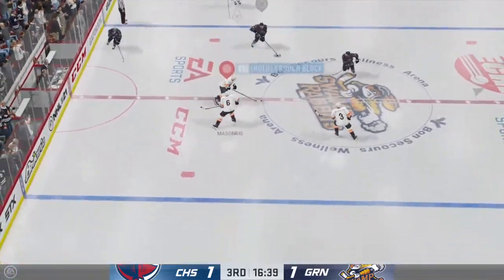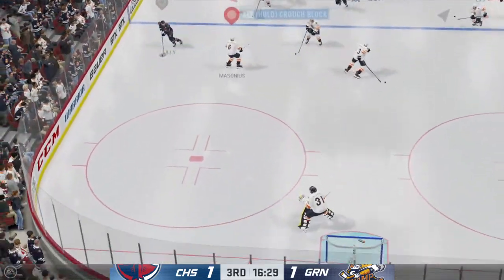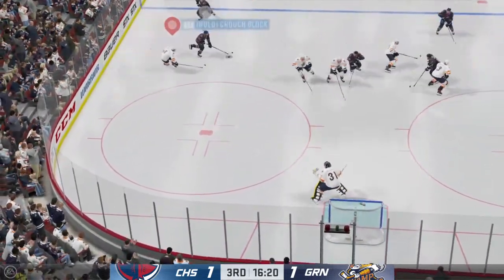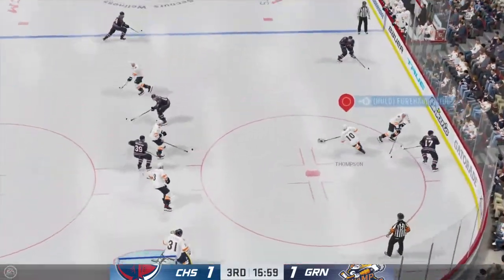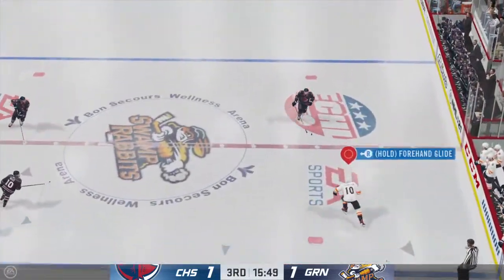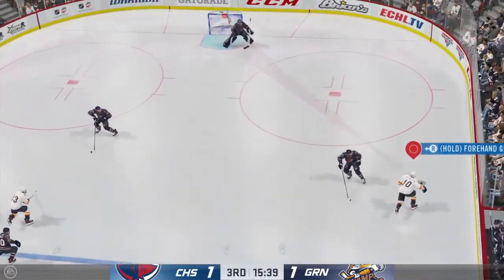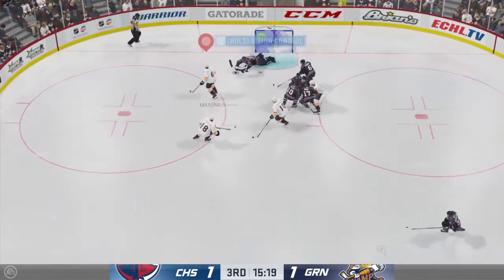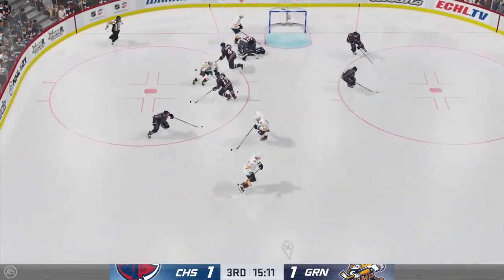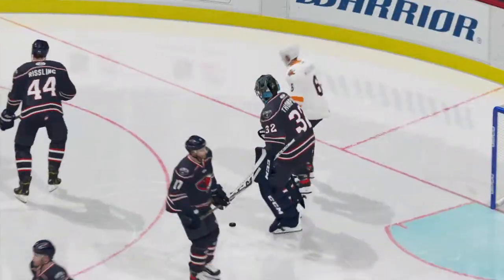Receives the pass. Sends a pass over. The Stingrays take it along the wall. The Swamp Rabbits move it ahead. Center down in front. Great save by the goaltender. Just real smart positioning on that one.